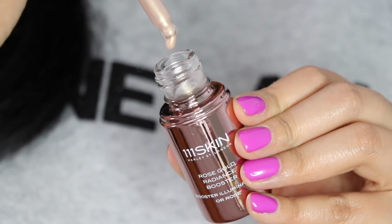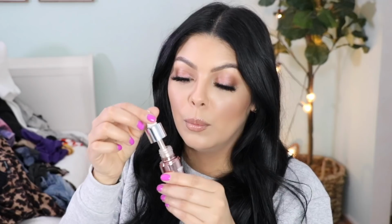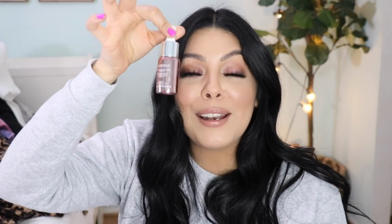This is a rose gold radiance booster. Smells like The Bachelor. Roses. I'm curious to know how much this costs. Let me reference the magazine here. $45? You guys, this product alone is already paying for itself.